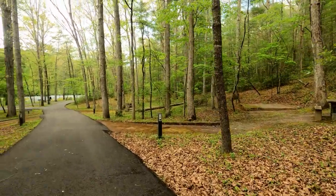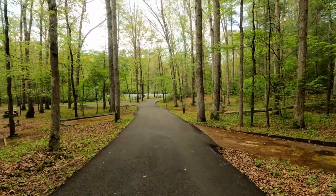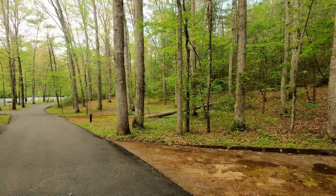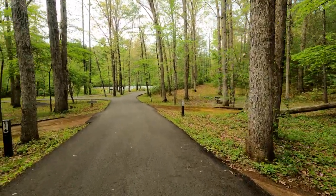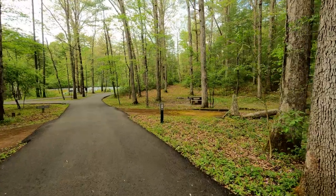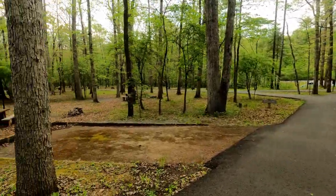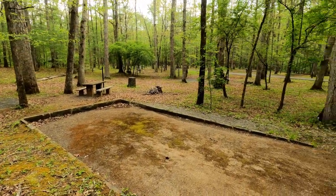But the part that I just can't understand is why this is always closed. But it does look like they may be working on opening it up. I saw some fresh sawdust back there, I think from where they sawed up a tree. And you saw that firewood, and all the fire pits have sticks, so it looks like they've come in. And you see this right here? Looks like they've come in and picked up all the sticks, I guess.